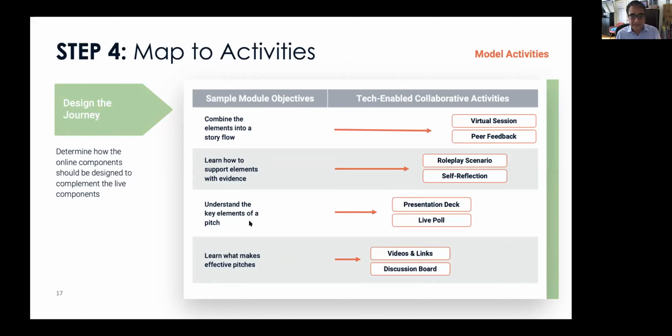So we'll help you design the mix or sequence of the learning, and then we've got to map the activities. So think of this as a potential sequence, what you're seeing on this particular slide, and we'll start at the bottom and move up, because maybe this is your first activity, and then as we move up the list here, you go into the second and third activity. So maybe you start off with enabling learners to learn what's an effective pitch, sales pitch, for example. And the learners may be watching videos, reading articles online, maybe providing links to those, and then they can have a discussion in your discussion board.